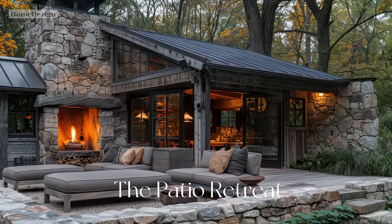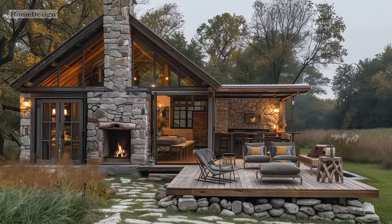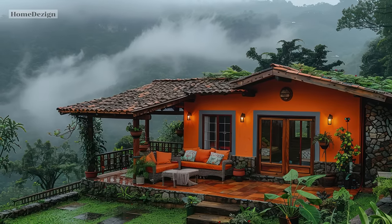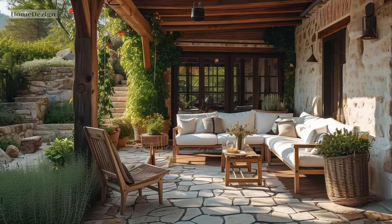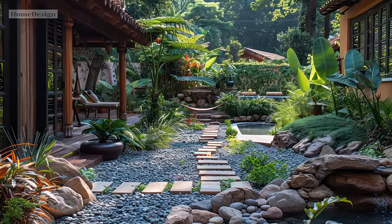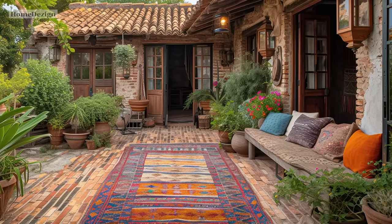Second, the patio retreat. After a day of exploring the grounds, unwind in the comfort of the outdoor lounge area. Meandering pathways lead to a charming patio retreat, where comfortable seating invites you to unwind and bask in the natural beauty that surrounds you.